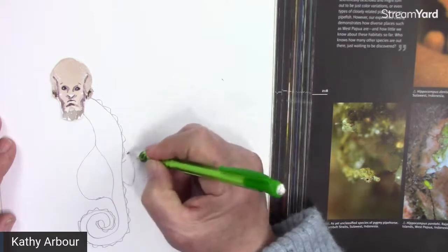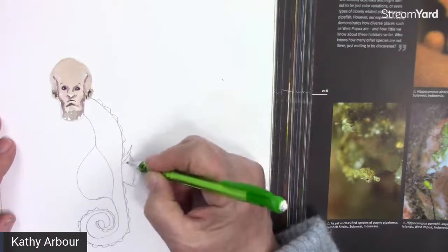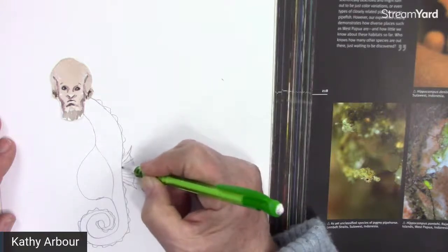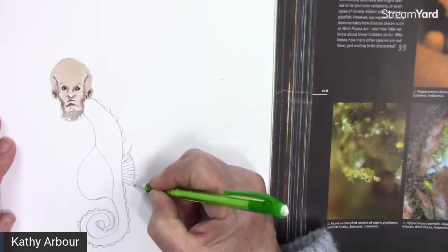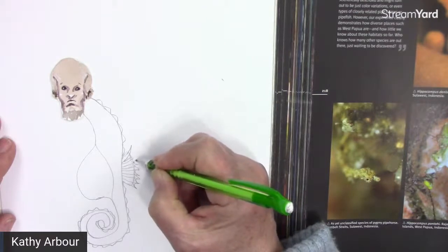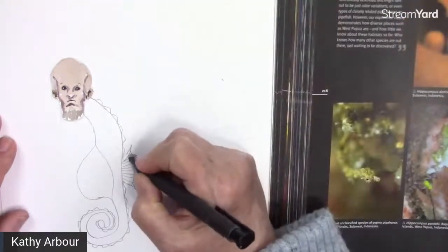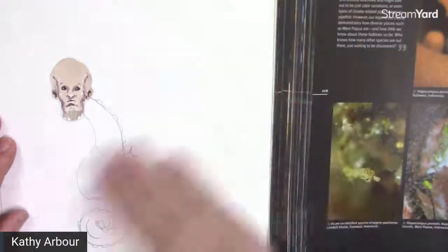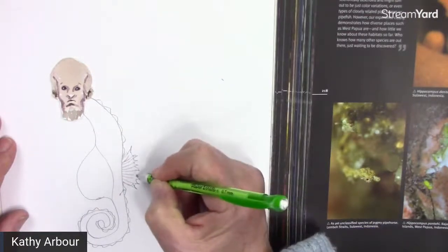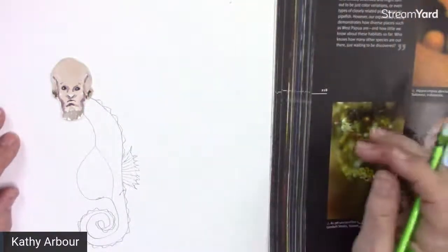And that's his fin. Let's emphasize some of this. So we'll just go like this. Take that line out. And you can either draw them up or you could make them up in paper too.